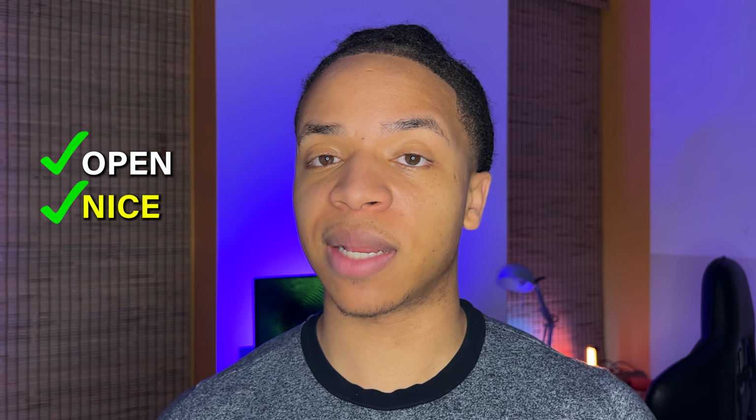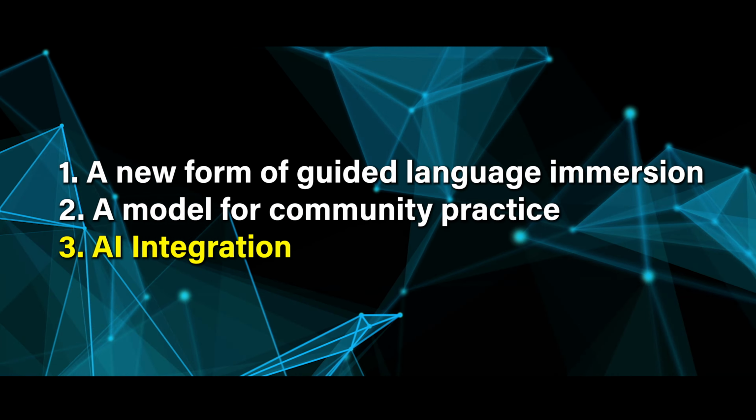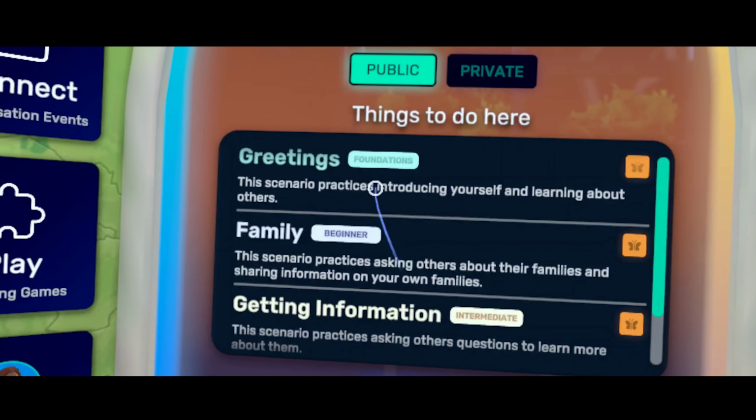The Immerse community is generally pretty open, nice, and mature from my experience so far, which makes the scheduled classes and community features that much better. But there's one core feature we're still missing, and it's AI integration. Immerse actually just introduced a new AI integration that lets you practice conversations anytime with AI.